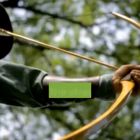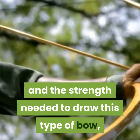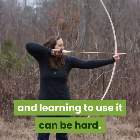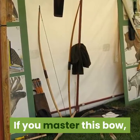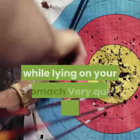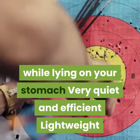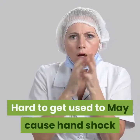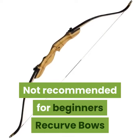In addition, because of their size and the strength needed to draw this type of bow, it is better suited for a larger person, and learning to use it can be hard. The pros. If you master this type of bow, you can shoot it from virtually any position, even while lying on your stomach. Very quiet and efficient, lightweight. The cons. It's hard to get used to, and it may cause hand shock, and it's not recommended for beginners.